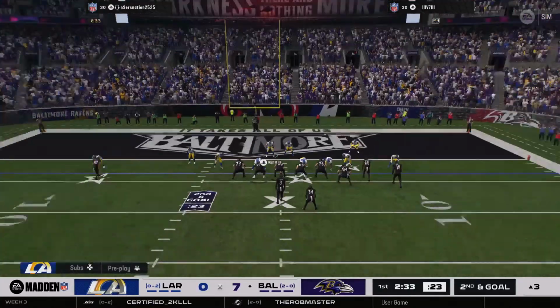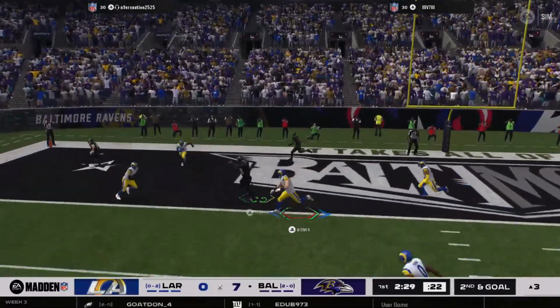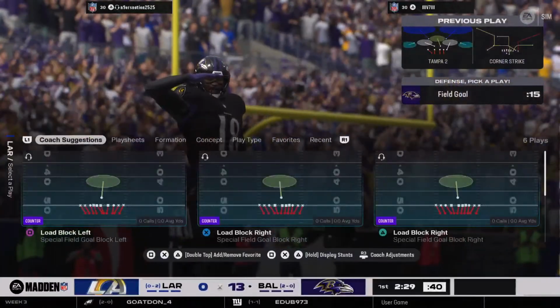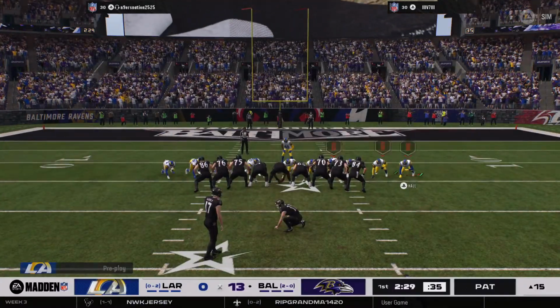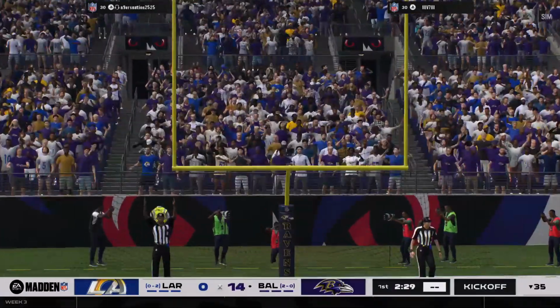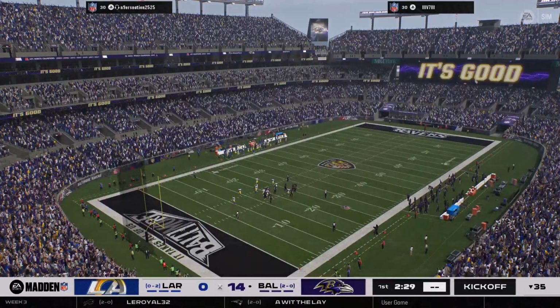Ready. Shot. Jackson yet again. And they will take this into the end zone for a Baltimore touchdown. The Ravens get another 6 to make this a 13-0 game. Aubrey good on the point after. And the Ravens drive out to an early 14-0 lead.